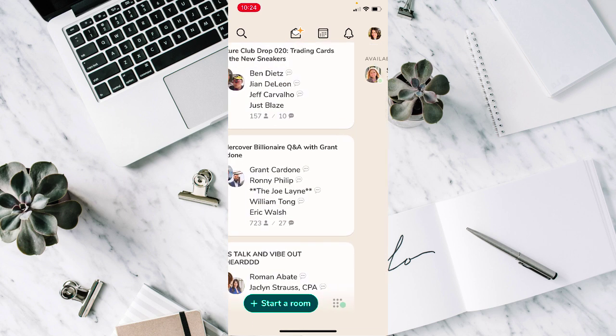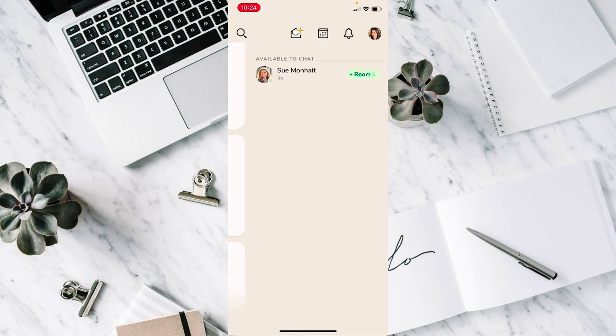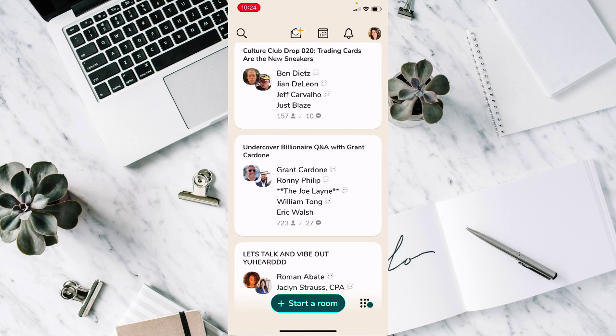Down here in these little dots, if you click there, it just shows you people that are available to chat, what rooms they're in. I only have one person because that's the only person that follows me at the current moment. But eventually you'll have a whole bunch of different rooms here of different people that you could chat with once you build up a little bit more momentum and you have more people that are following you as well.